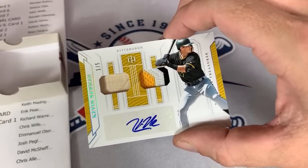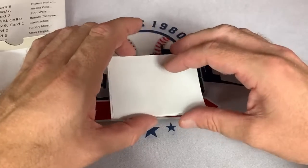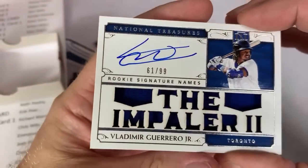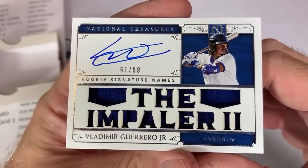And now, Keith, you do have a shot at that bonus card. Let's see who the bonus card is. Usually those bonus cards sometimes can be pretty good. It's almost like Panini's like, sorry about some of the mediocre hits we gave you. So here's a bonus card for you if you bought a box of these for $500. Let's see who we got. The bonus card, it's going to be the Impaler 2, Vladdy Guerrero Jr. How about that one? Vladdy Jr., his dad's name was the Impaler. His dad, Hall of Famer Vladimir Guerrero Sr.